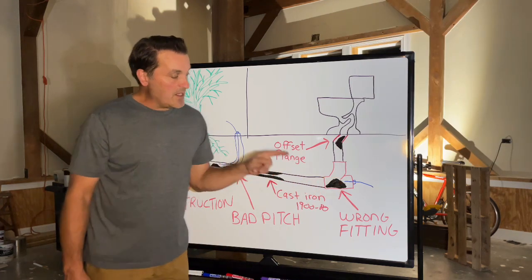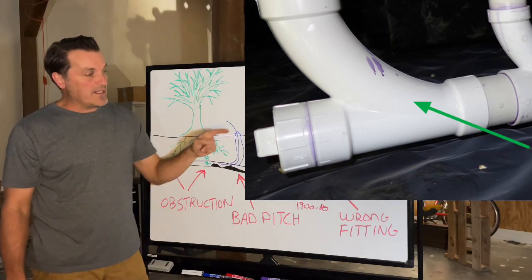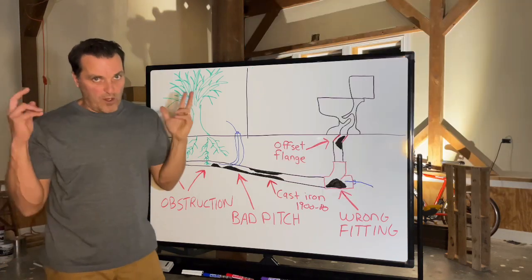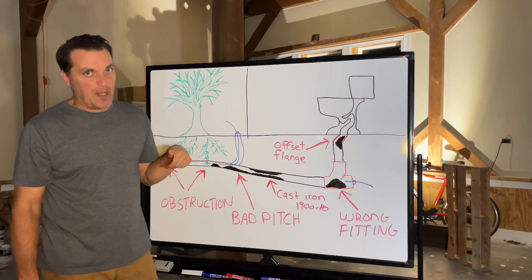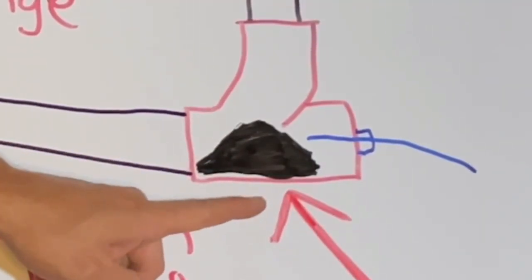Okay, this is a picture of what they use today. Notice the gentle bend on this pipe here, and that's going to allow those solids to slide. Again, think water slide, think the whole water slide principle. That's going to allow those solids to slide down that pipe a lot easier and not get built up right here at the base of this pipe.